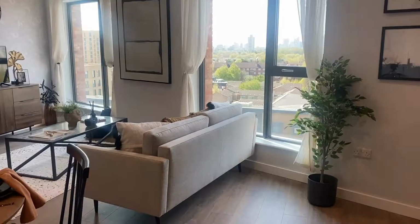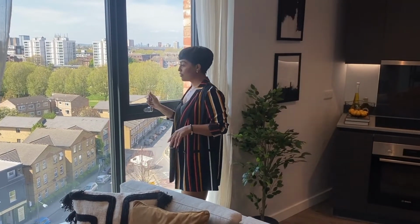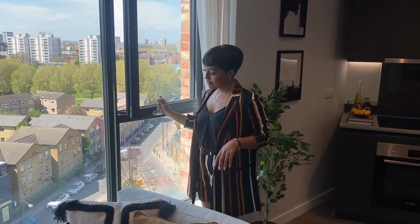So before I take you into the bedrooms, which are lovely by the way, I wanted to talk about the light and the windows that we get in this apartment, and they are letting in floods of light in here, which is always nice because you just want a nice bright and airy space. Not only that, guys, the fact that we are in a zone 2 location at Bromley by Bow means that we are getting big city views. From here, you can see the Gherkin, the Shard and the Walkie-Talkie.